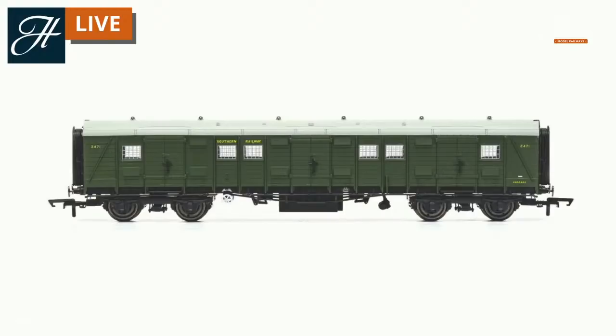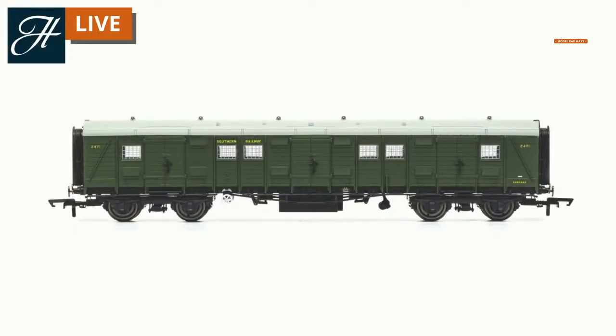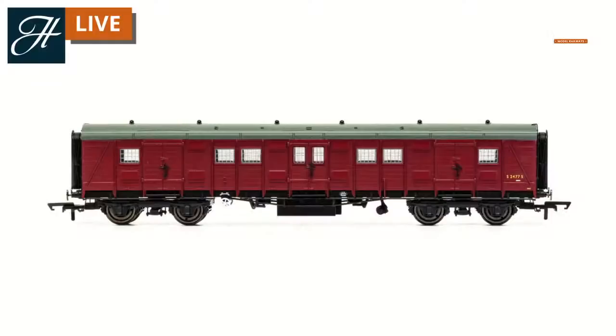We've got high quality images of those models at the decorated sample stage on our website, available to view now if you want a closer look at either the SR olive green, the BR crimson, and of course that final livery there that we saw with the Winston Churchill funeral train. So that then does cover the full roundup of new toolings.